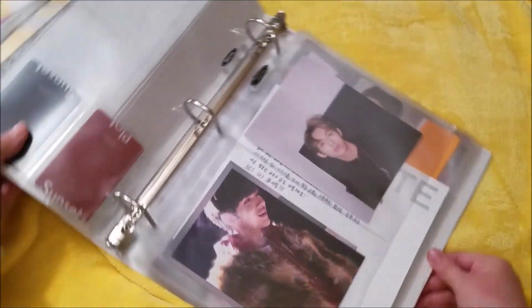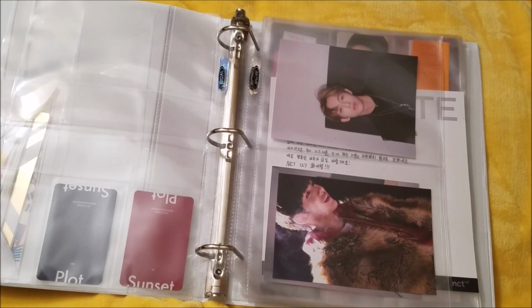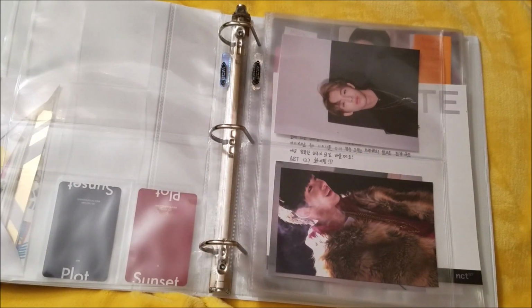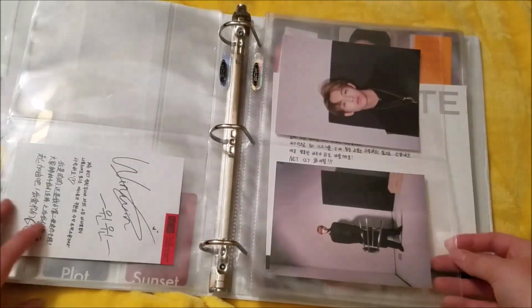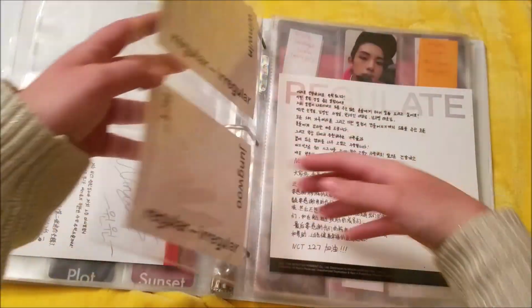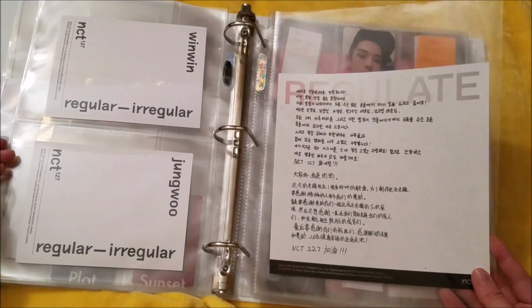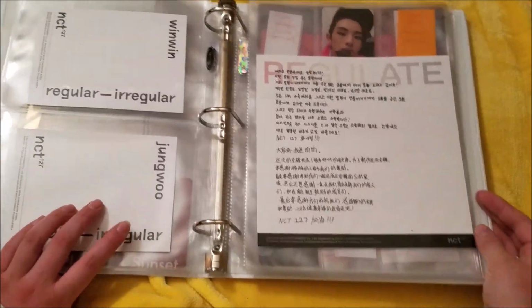So in NCT, I bias Si Chang and Jungwoo. So for NCT 127, I obviously mostly just have Si Chang, but then for Regular, I have both of their postcards in here, and I have Si Chang's big thank you note type thing in here, because I have his version of the album. I'm still waiting on my Jungwoo version. I don't know when it's going to be coming.